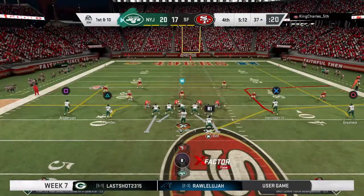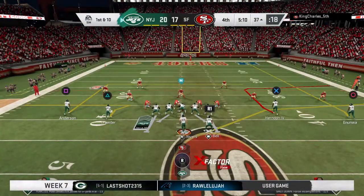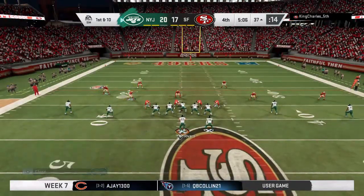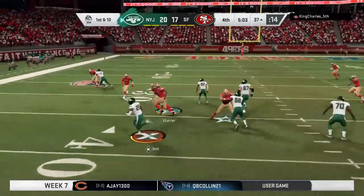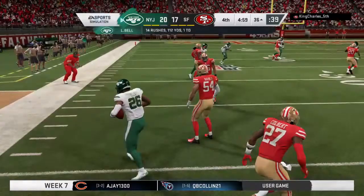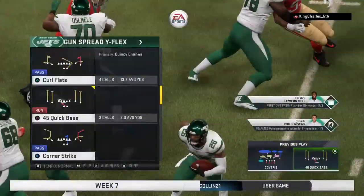So how about that for a chain mover? They're all the way down inside the 40 now for 1st and 10. Hey, Rocket. And they'll keep it on the ground with Bell. Man, tough sledding. He'll get maybe a yard. Stop short of the 35.